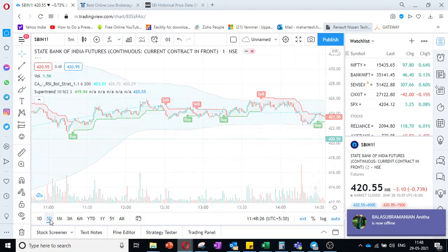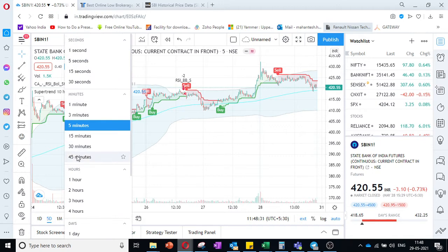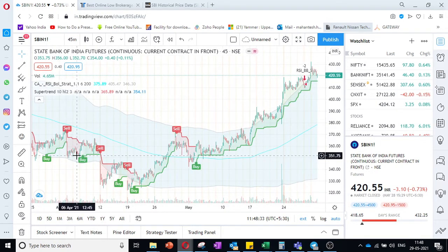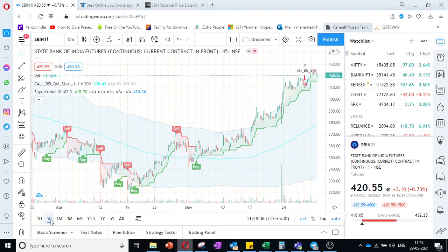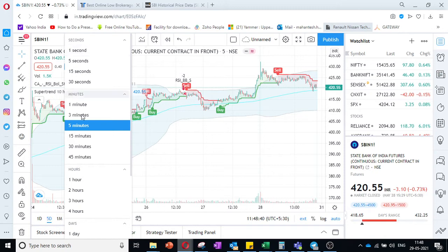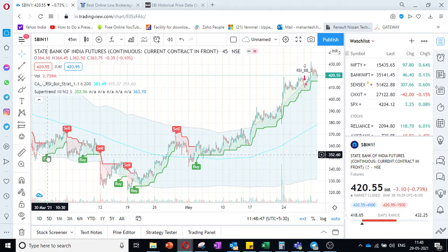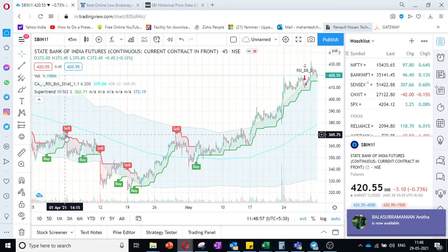I'll take the 5-day chart on 45 minutes. The interval is 45 minutes. This is the 5-day chart for longer. So I selected 5-day 45. You can see one buy has come at 352. That means this even started from April until 352. This is not for intraday. So here the sell signal came at 370. That is 22 points.